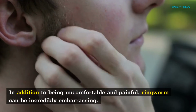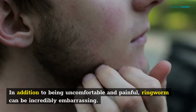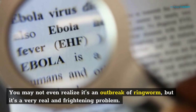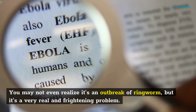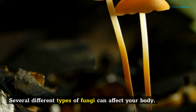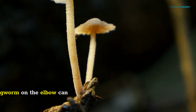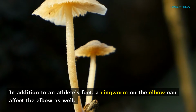In addition to being uncomfortable and painful, ringworm can be incredibly embarrassing. You may not even realize it's an outbreak of ringworm, but it's a very real and frightening problem. In the meantime, you're not alone. Several different types of fungi can affect your body. In addition to an athlete's foot, a ringworm on the elbow can affect the elbow as well.